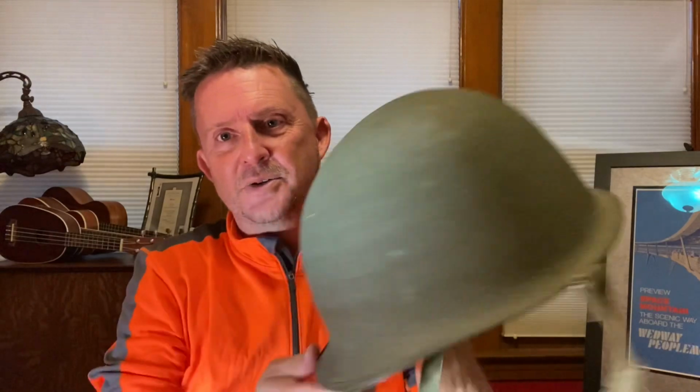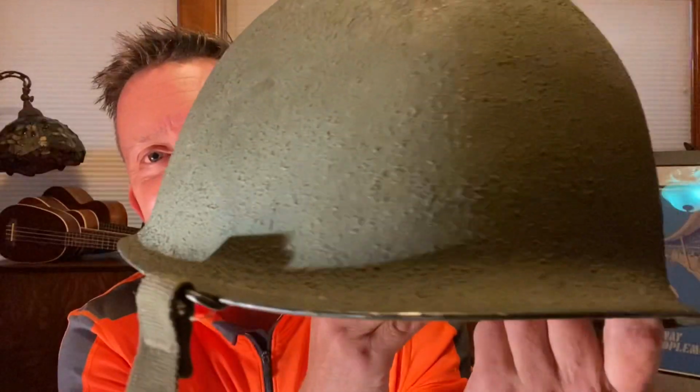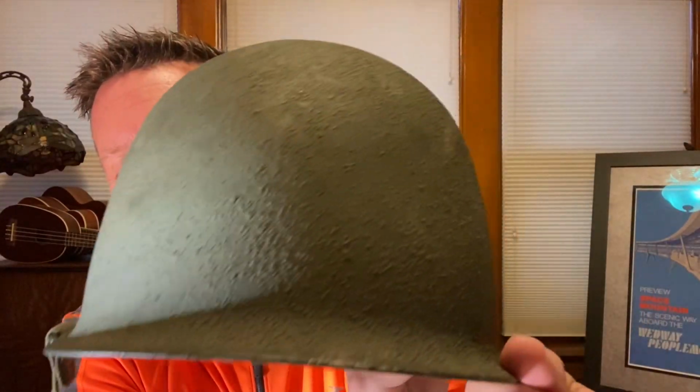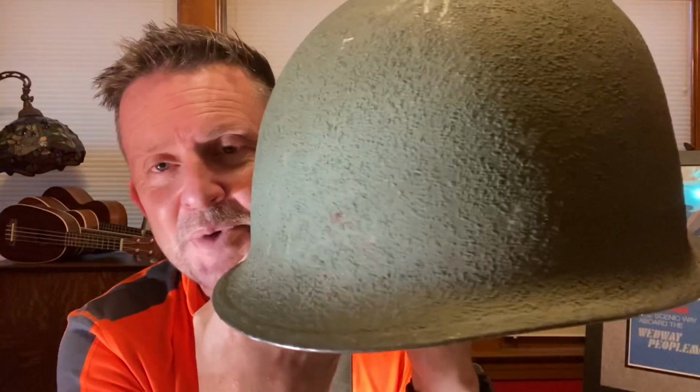Now, the final thing that I took away from this booth was one of those things that I saw, and you kind of do that, should I do it, should I not do it? And I am glad that I did. And what I picked up was this right here. Look at the condition of this helmet. This is not a reproduction. This is not a repaint. That's original, ladies and gentlemen.